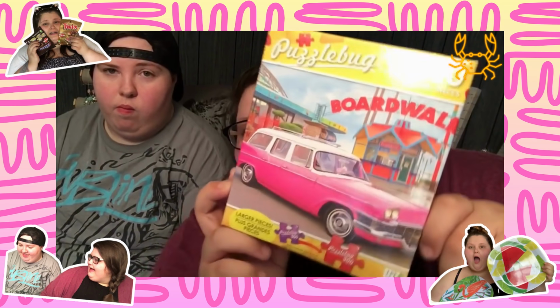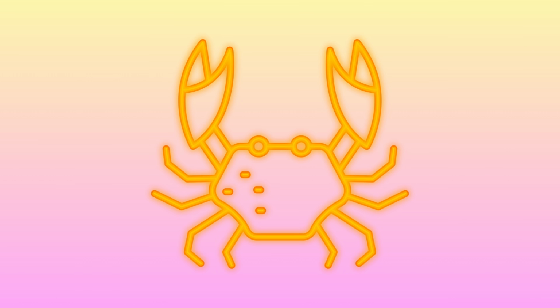Because why not? So the last thing I got, I really love puzzles. This one doesn't, but maybe we can do it together. It's only 300 pieces. That's nothing. But look how freaking cute. Oh my gosh. I wonder if that puzzle ever even left the box.